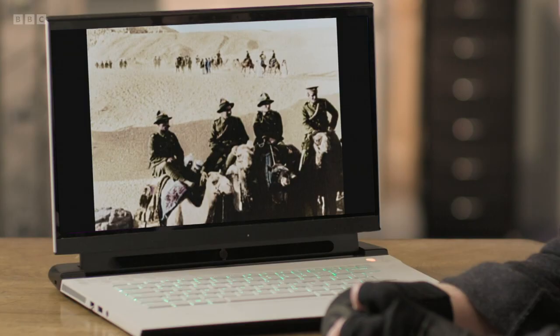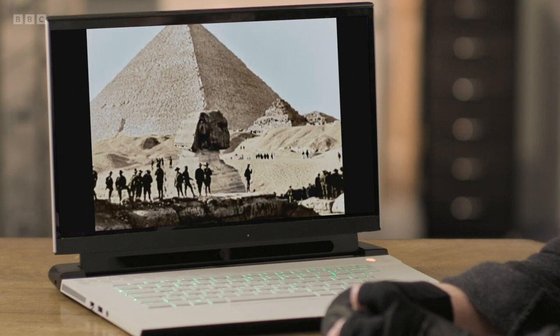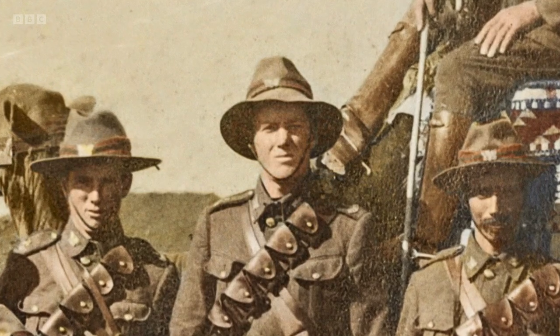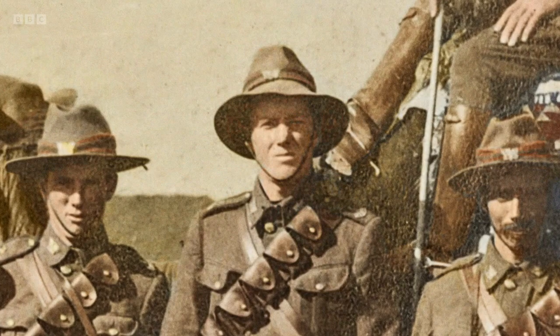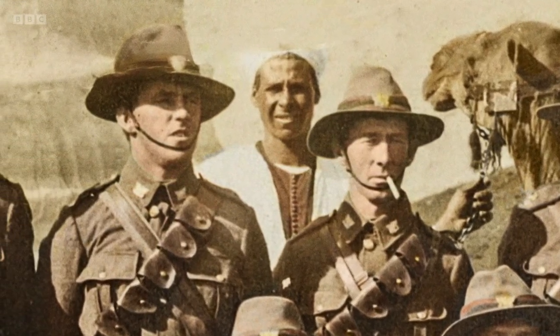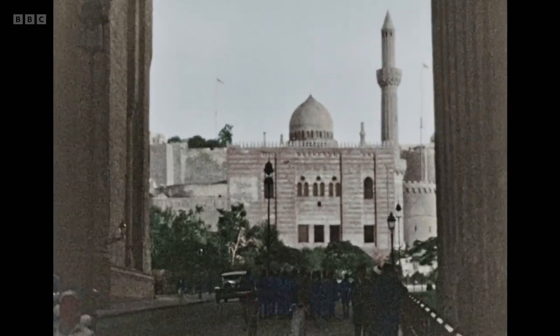This has a really strong personal resonance for me, as my great-great-uncle was among them. He was roaming around the pyramids, just like these guys. I've even found a photo. I think that's him, Harry Northcroft, squinting in the sun. He and many of his comrades would soon be killed at Gallipoli. The war changed everything, including the Egypt that Carter knew.